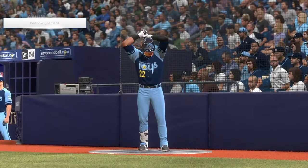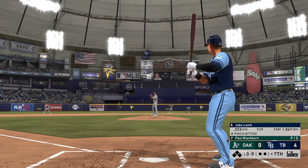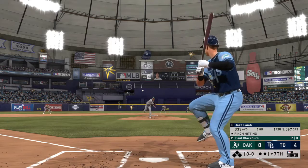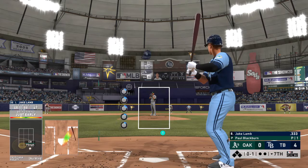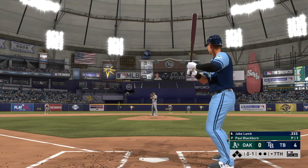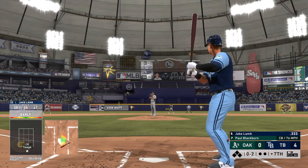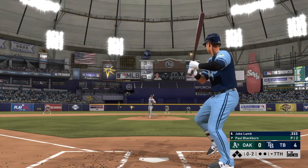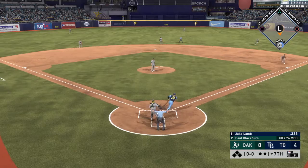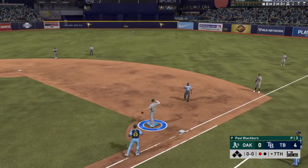Jake Lamb is up off the bench as he'll be asked to get something started in the home half of the 7th. Jake Lamb. Tough to do much with that one, a swing and a miss. And he gets him to swing through that one. He's in control. 0-2. Nothing in 2 count, and the pitch. And that's a swinging strike 3 in the dirt. The throw to first is in time, 1 down.